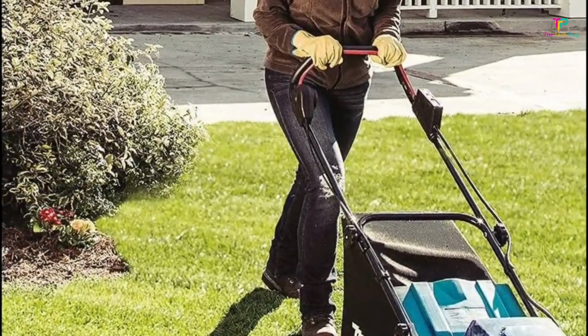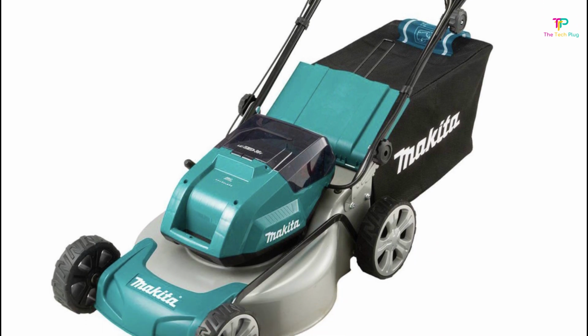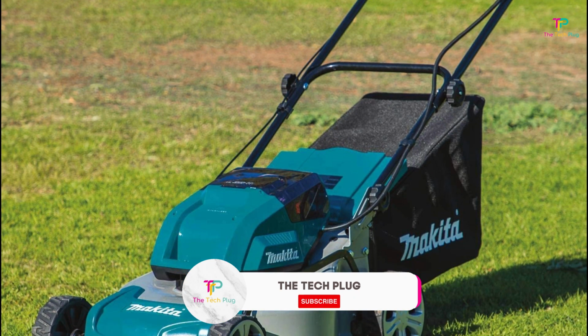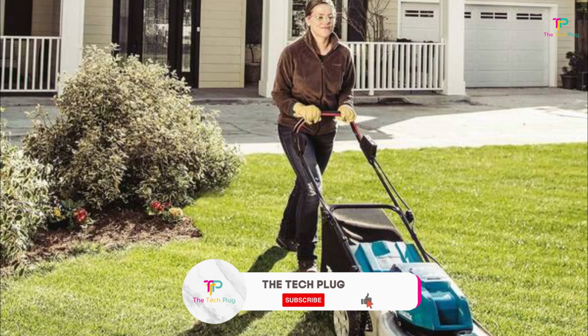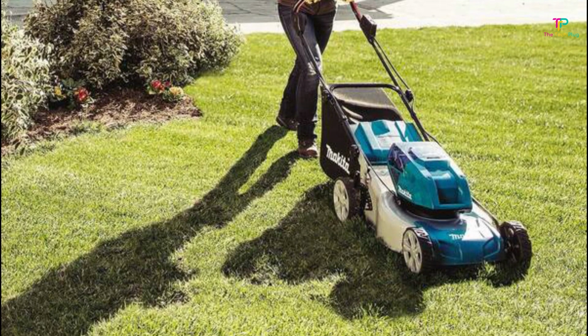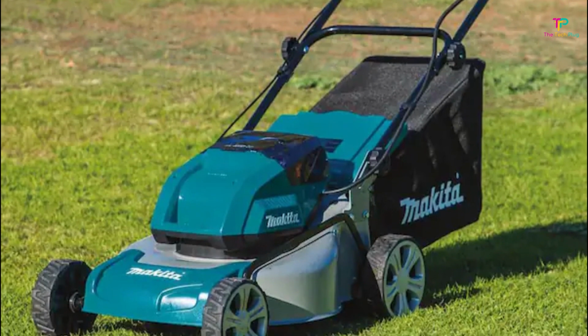Now, let's talk about performance. Despite its quiet operation, the Makita mower doesn't compromise on cutting power. It features a brushless motor and a spinning blade that can tackle your grass without any issues. One of the reviewers tested the larger 21 inches deck version of this mower and he was really impressed. He said it delivers a superb cut surface, which is always a top priority when it comes to mowers.